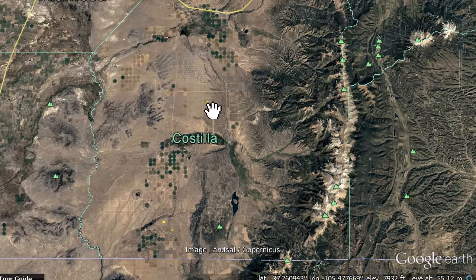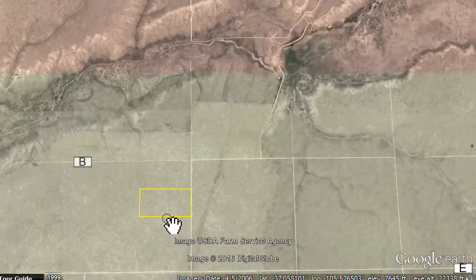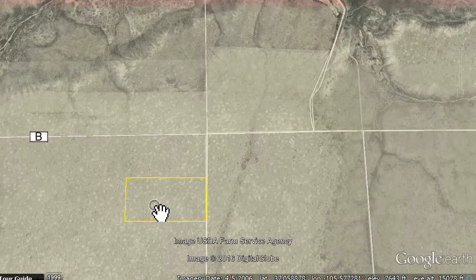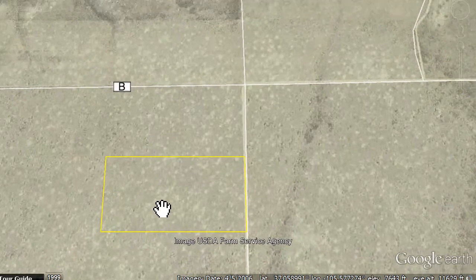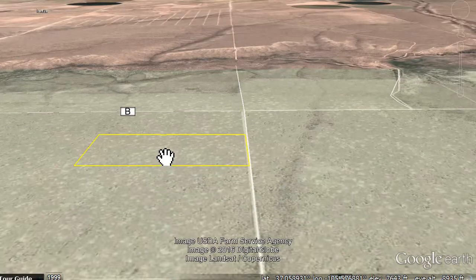I have one up here that's 10 acres, one down here that's 10 acres, and this one is 20 acres. So let's take a look at the one we're doing this video on. Here it is. Here's County Road 11. As I said, it's got county road frontage, so you can easily access the property, build in a driveway, and put in whatever you want over here. Let's look at the lay of the land. One of the things I like to do is see if the land is flat, or if it has other features.